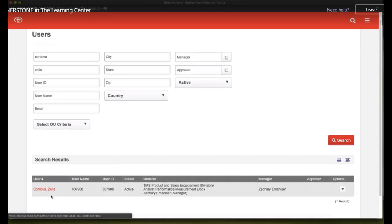and there she is. She pops up right here. I'm going to go under options, and there's a little pick down menu. You're going to click on that. It's going to give you the option to view transcript, and that's what we're going to hit.